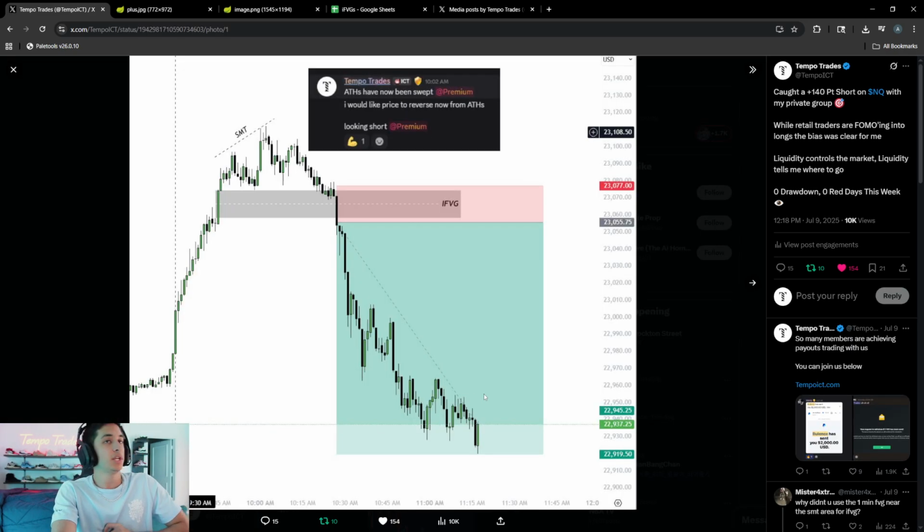All right, coming in at trade number 3, ladies and gentlemen, this is an all-time high sweep. I didn't mark the sweep here, but you could see in the photo, I said all-time highs have swept. I would like price to reverse, looking short. What did I do? Not only do we get the sweep up here where my cursor is, but we also created an SMT, which is bearish divergence. That's telling me the market may be starting that reversal lower.